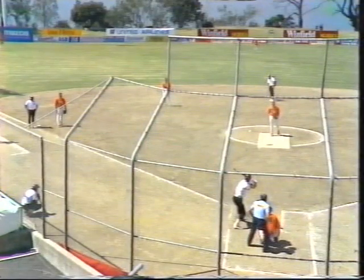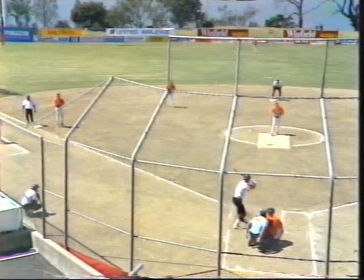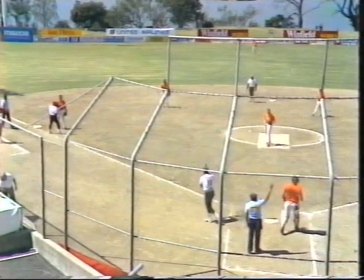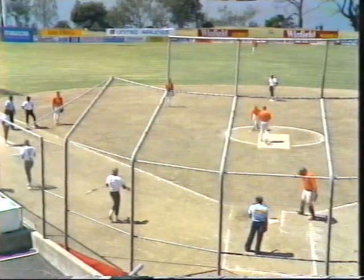Murray McLean at bat with runners on third and second for New Zealand. They have scored 1 run. The details of that in just a moment, but no outs. Strike. Struck him out, so the first strikeout of the game is recorded by Pete Sandman.